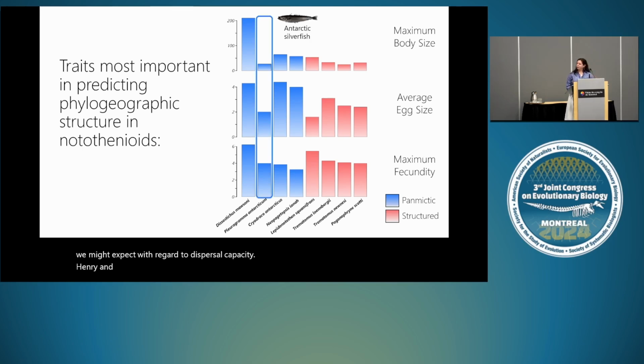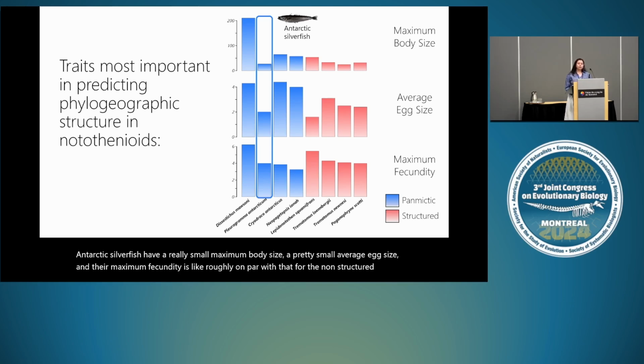There are a couple of notable exceptions that you might see. The Antarctic silverfish has a really small maximum body size, a pretty small average egg size, and their maximum fecundity is roughly on par with that of the non-structured species. But I want to mention that most notothenioids are nest guarders or exhibit some form of parental care, whereas the Antarctic silverfish is a broadcast spawner with pelagic eggs, so it has a very unique life history relative to other notothenioids, and their pelagic eggs are likely getting advected into the current and carried around the continent.